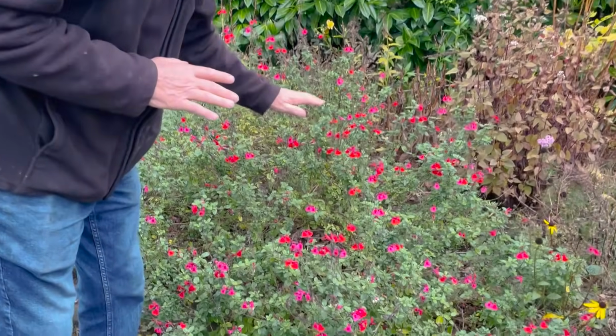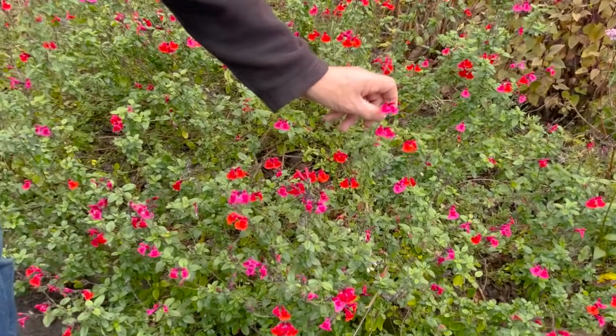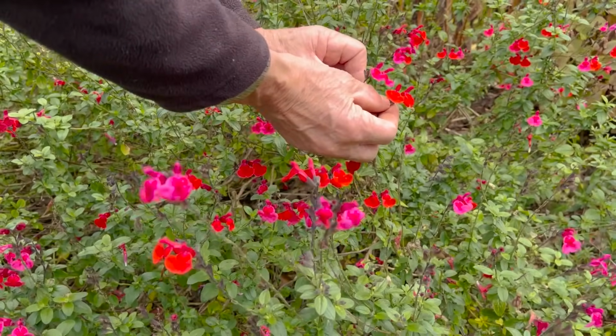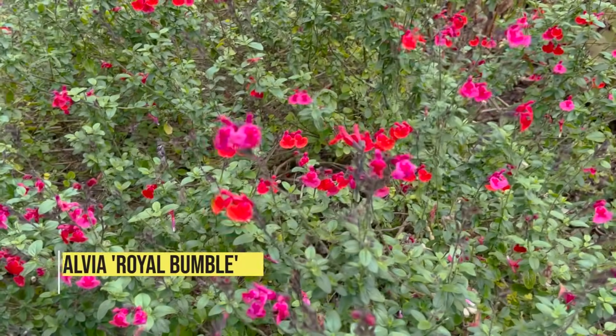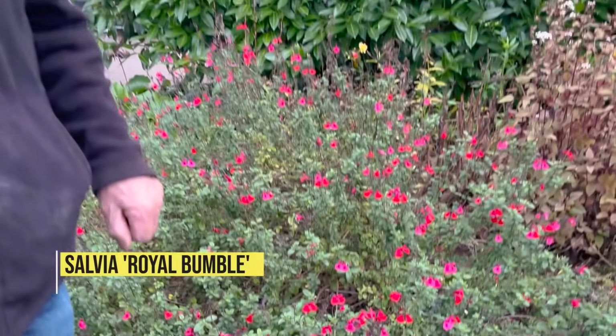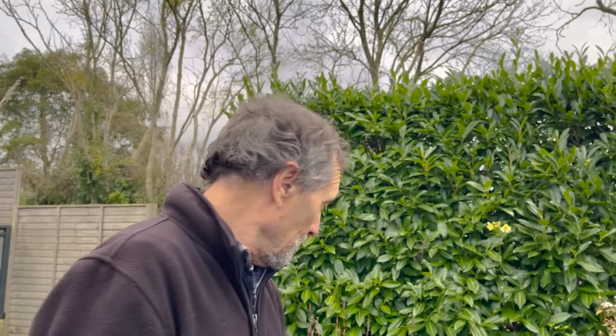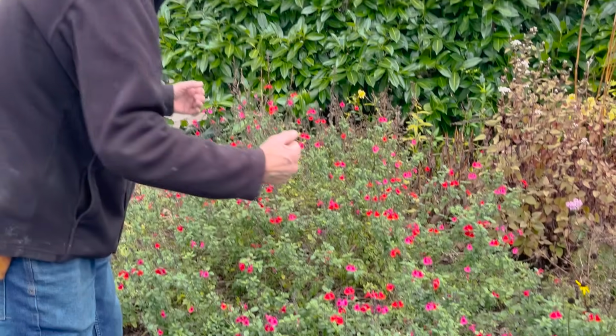Isn't it beautiful the way this salvia is fading to a different colour? That's its strong colour. That's Royal Bumble. It's one of the microphylla, one of the small leaf salvias from Texas and northern Mexico. That's been flowering more or less since July, and we're into November. Now, you give it a good hard cut back next spring. Spring's the time to cut it back. You leave it like this over the winter. What they like is conditions as dry as possible.